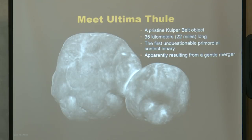It is a relic of the formation days of our solar system 4.5 billion years ago. As you can see, it looks rather like 2 things stuck together because that's exactly what it is. It is a contact binary, meaning it's a binary pair that used to orbit each other, and from a dynamic standpoint, the orbit shrank and shrank until they merged. And you can see they merged pretty gently. You don't see any signs of violence. And you don't see, for example, stress fractures on the object.